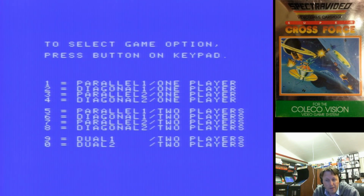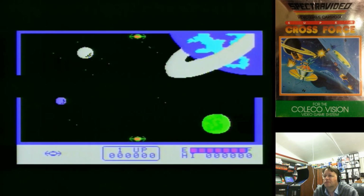So to be mean to myself again, because I have played this a little bit and I can get a fair way, I'm going to play diagonal difficulty 2. So you've got to catch the aliens in your beam and not get either your one down below or up above shot. So these are the introductory things, but I do know the patterns, as I have played this back in the day heaps on my Spectravideo.